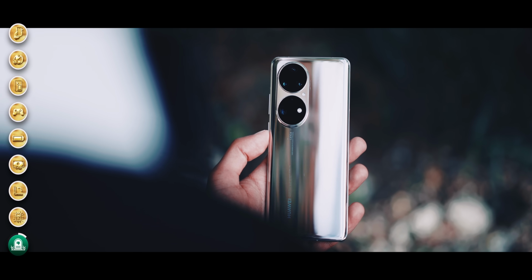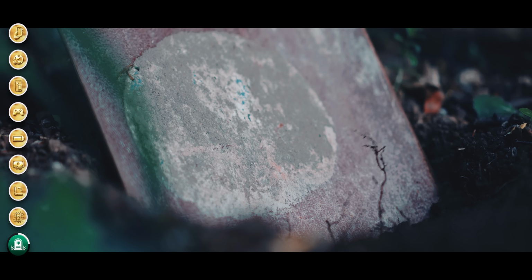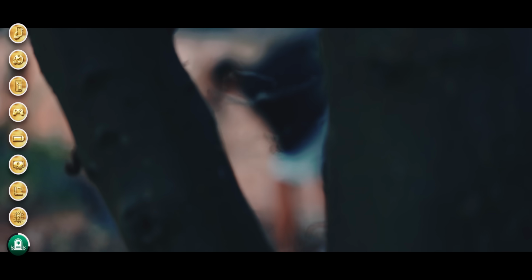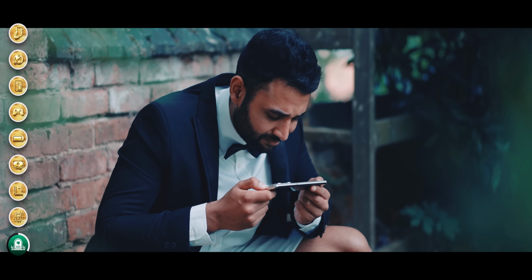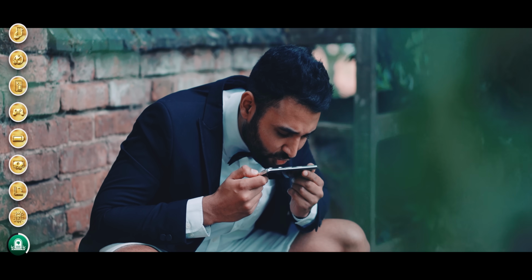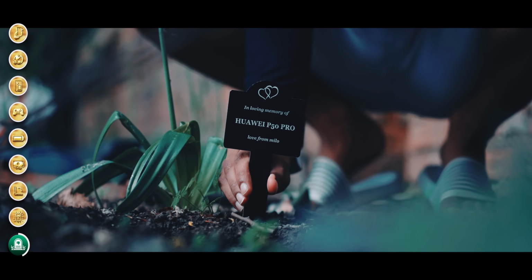And that leads us to the end. Or at least, the end for this phone right here. This is the Huawei P50 Pro. And in some parallel universe where Huawei hadn't had the US ban and they could keep innovating like they used to, this could have been the phone of the year. But as it stands, you should almost definitely avoid it.